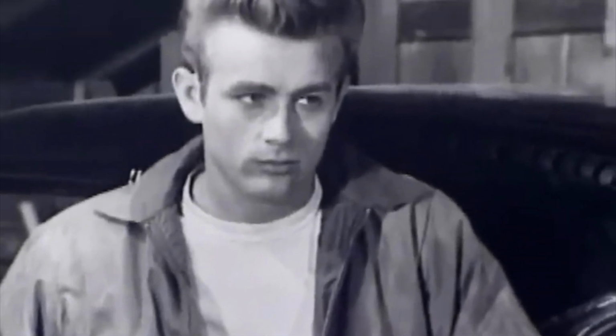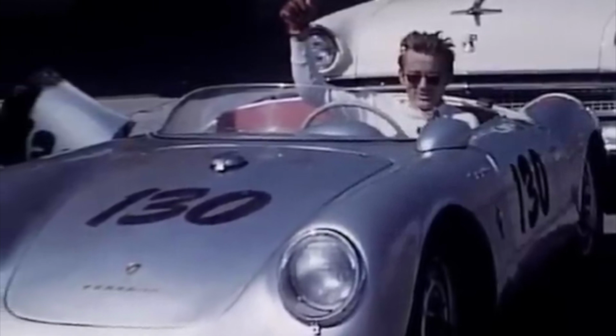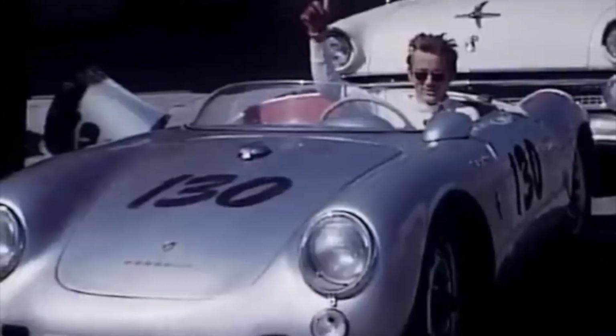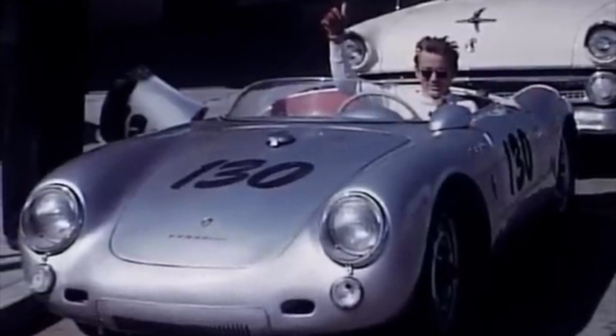Dean made only 2 other films, East of Eden and Giant, before his life ended at the age of 24. On September 30th, 1955, Dean collided with another car when driving his beloved sports car, a Porsche Spyder, on a California road.